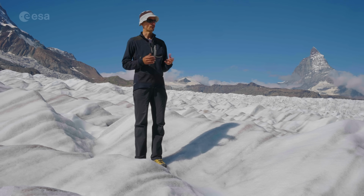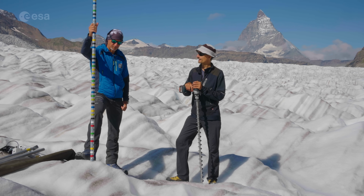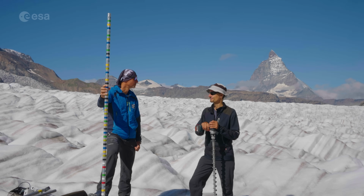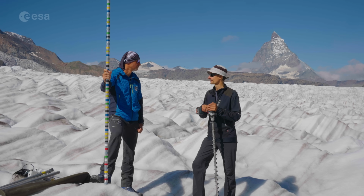For the monitoring of Swiss glaciers, we also have in situ observations, so measurements that are done at the very site. What you're holding there is what we call an ablation pole, an ablation stick. It's a pole that will stick in the ice with the drill, and we'll use that to tell how much the glacier is melting.